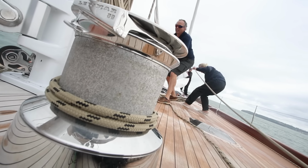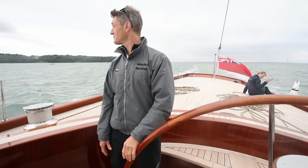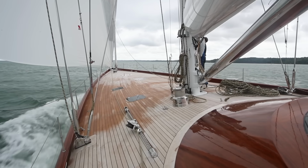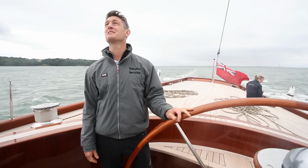So we just put the big cableless sail up and we are doing, as you can see, the apparent winds come right down, but we're still making 12 knots. Very, very quickly past Cowes and back into the Eastern Solent.